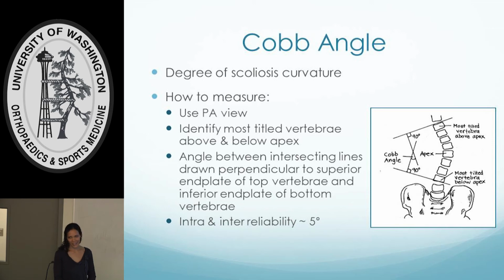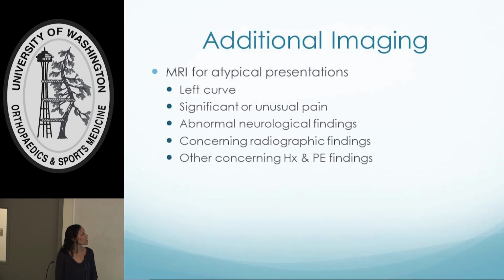There is obviously some change, and there's obviously some reliability issues. So we always give people about a 2 to 3 degree discrepancy, because if I were to measure and Tom were to measure, we probably are going to get 2 different things, but they'll be pretty close together. But letting the families know, because if you get 20 and the other person got 22, that's pretty much the same, but to them that may be significant and they may feel like the curve is progressing, so letting them know that's within that range of inter-rater reliability.